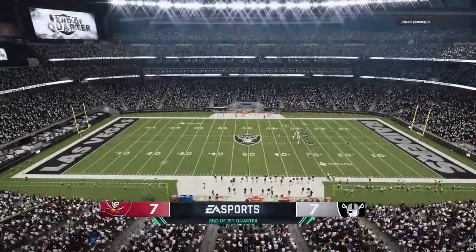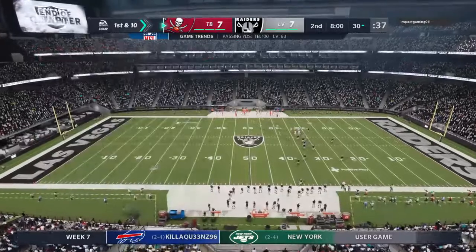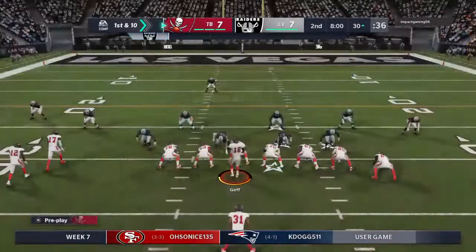These two teams all tied after one. Tied 7-7. But I can't go. No, I can't go. And whoa, sometimes I need a check.